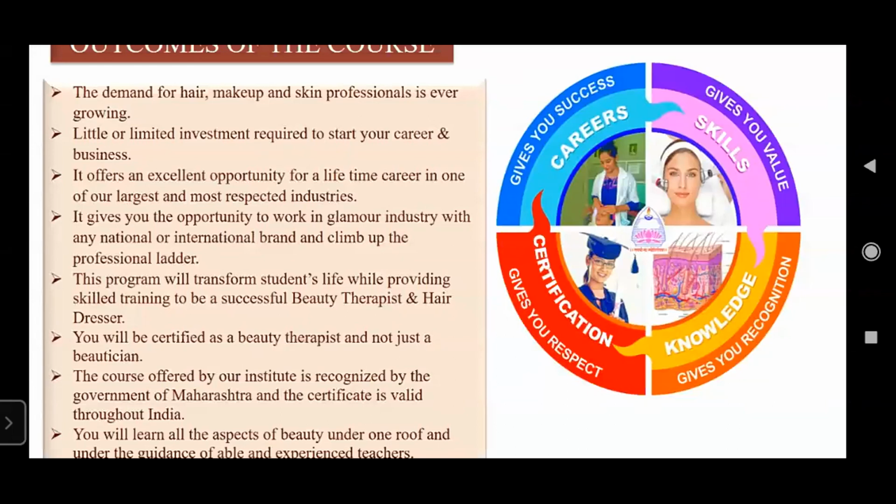You will be certified as a beauty therapist and not just a beautician. The course offered by our institute is recognized by Government of Maharashtra and the certificate is valid throughout India. You will learn all aspects of beauty under one roof and under the guidance of able and experienced teachers.